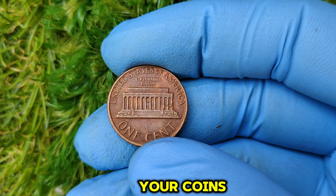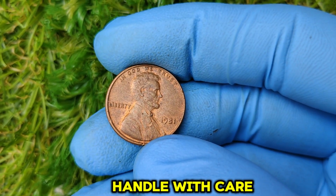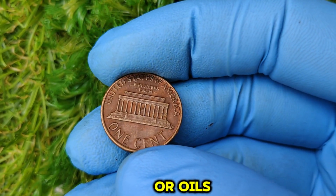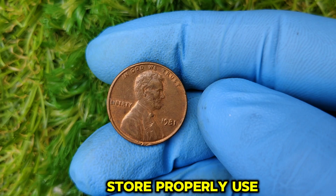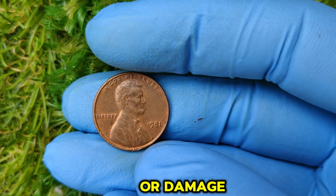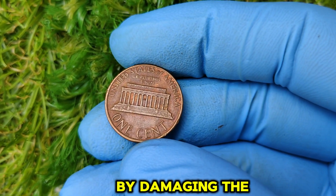How to preserve your coins: if you think you have a valuable penny, follow these tips to preserve it. Handle with care. Hold the coin by its edges to avoid fingerprints or oils. Store properly. Use a coin holder or airtight container to prevent tarnish or damage. Avoid cleaning. Cleaning a coin can lower its value by damaging the surface.